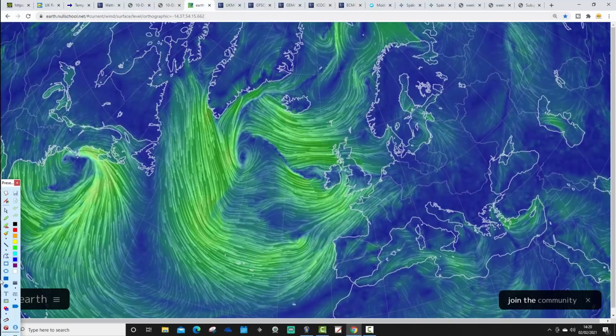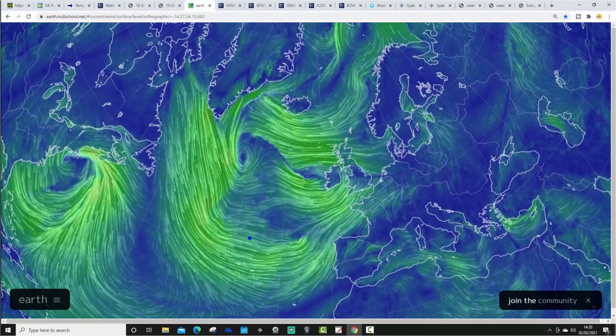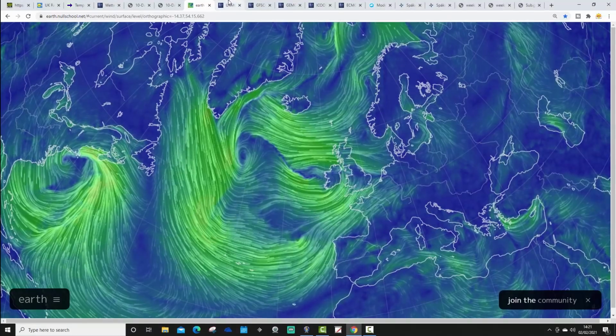Latest wind flow map from earthnullschool.net shows that we're bringing milder southwesterlies into the south today. So that's the reason temperatures are into the teens Celsius at the moment. In the north, though, we've still got those cold easterlies. That's the reason it's snowing across the north of England and into Scotland.